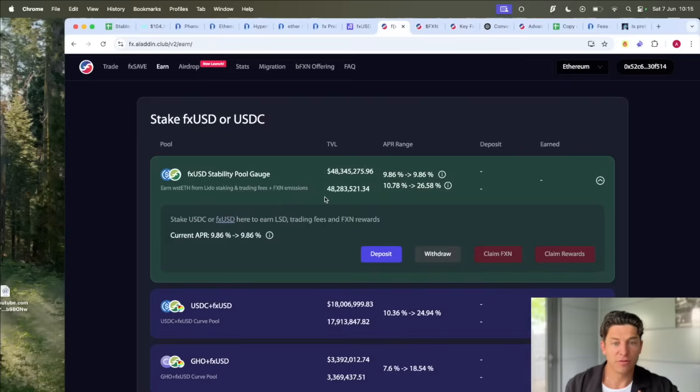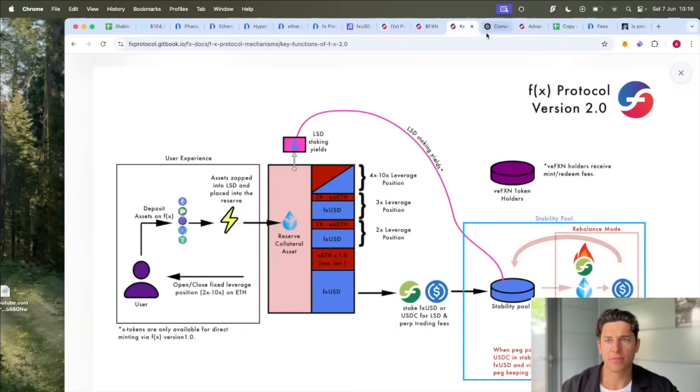There's a Curve pair here. So there's a Curve pool where USDC and FXUSD are held. This Curve pool keeps the price of FXUSD stable to $1. It's basically pegged to USDC. If, however, USDC loses its peg, the mechanisms behind the peg are dropped and it doesn't try and hold the peg to USDC.